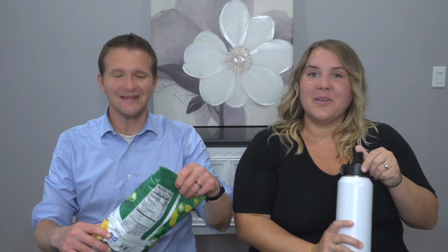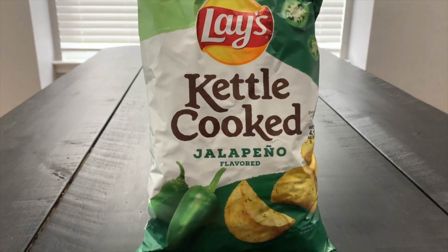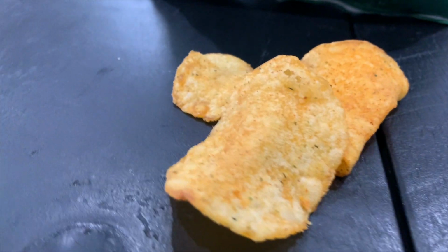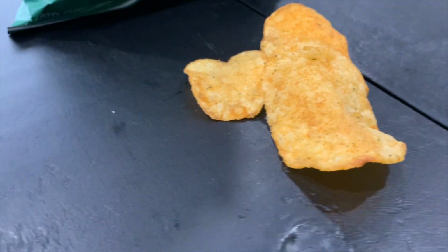Next one, we're gonna go classic. Lay's kettle cooked jalapeno flavor. All right, I'm ready for this one. Not as cool as it should have sounded. Oh, a lot different color. They look like barbecue chips. They're orange, like barbecue chips.